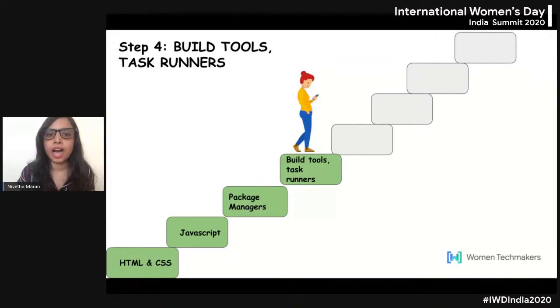The next one is the task runners. A task runner is a tool to automate a repetitive task such as CSS minification, or combining multiple JavaScript files into a single file, or making a change visible in a browser whenever we make changes in the code. So these kinds of tasks are done using Grunt and Gulp, which are the famous task runners.